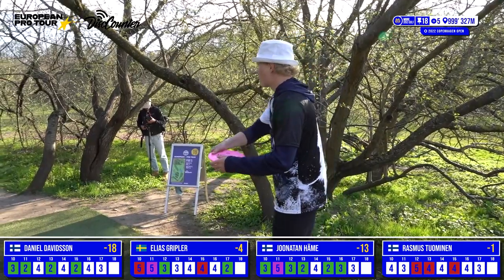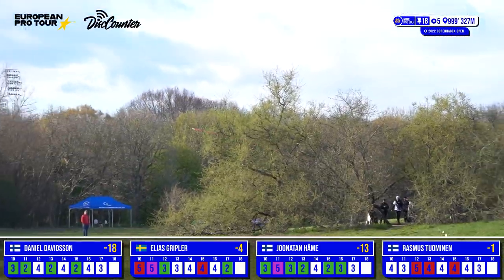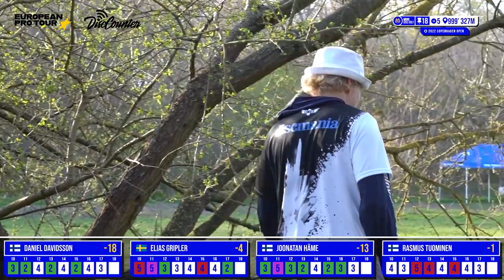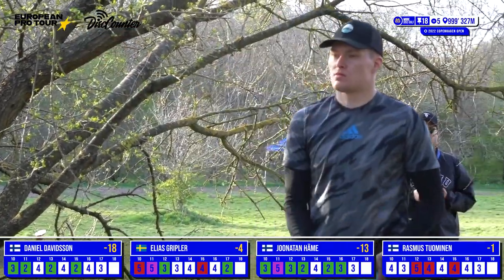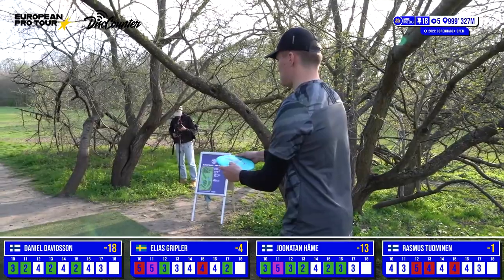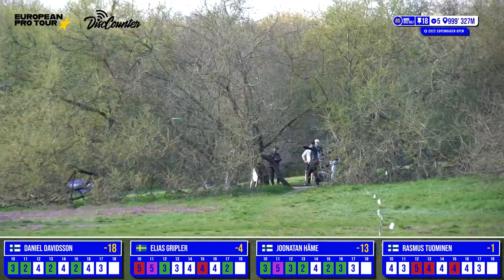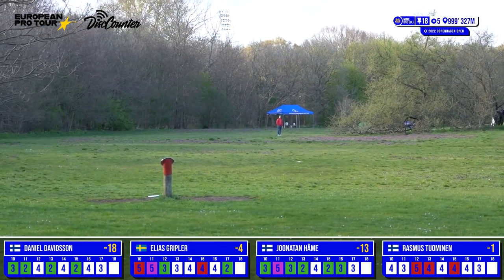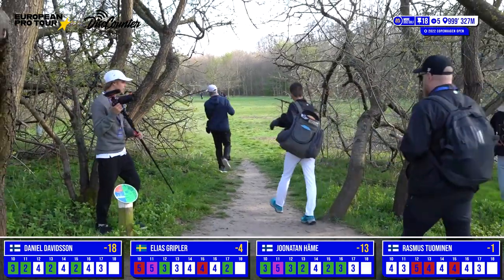Daniel also with a mid-range. Really overstable disc, fighting. Beautiful shot from Daniel also. Same spot as Joonatan's. Great one. Rasmus going for it. Should be okay. So first shot doesn't seem too hard. No, it's really a placement shot.